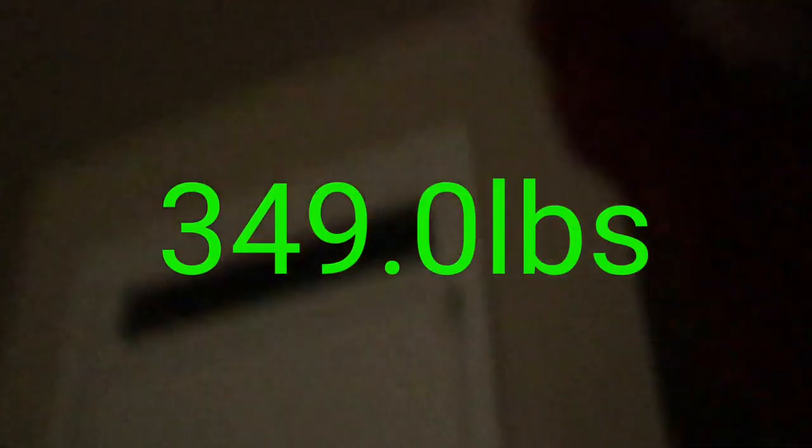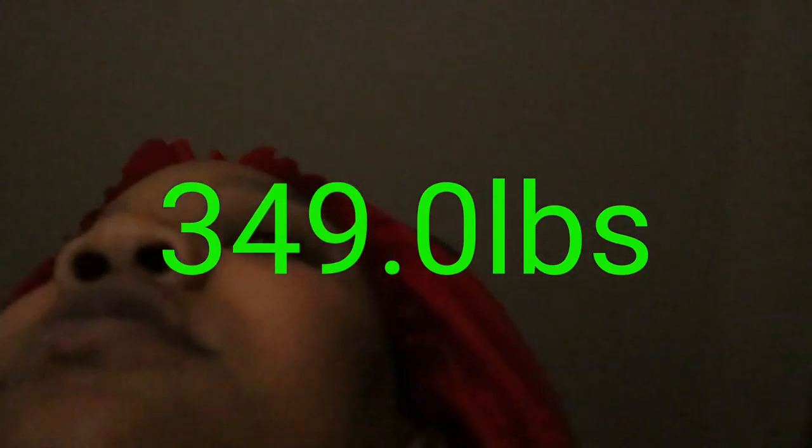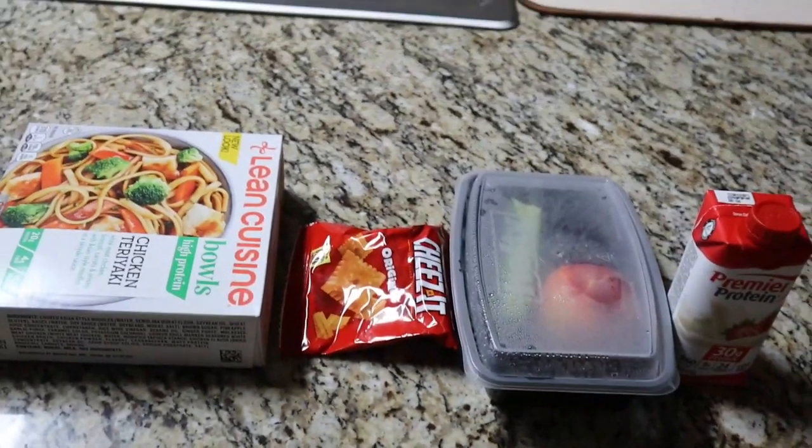Today is 349.0, which is fine with me, because like I said, I am still on my cycle, so I have to account for some bloating. I have to account for the Zaxby's that I ain't had no business eating. And I have also slowed up on taking the detox tea. So there it is, y'all.